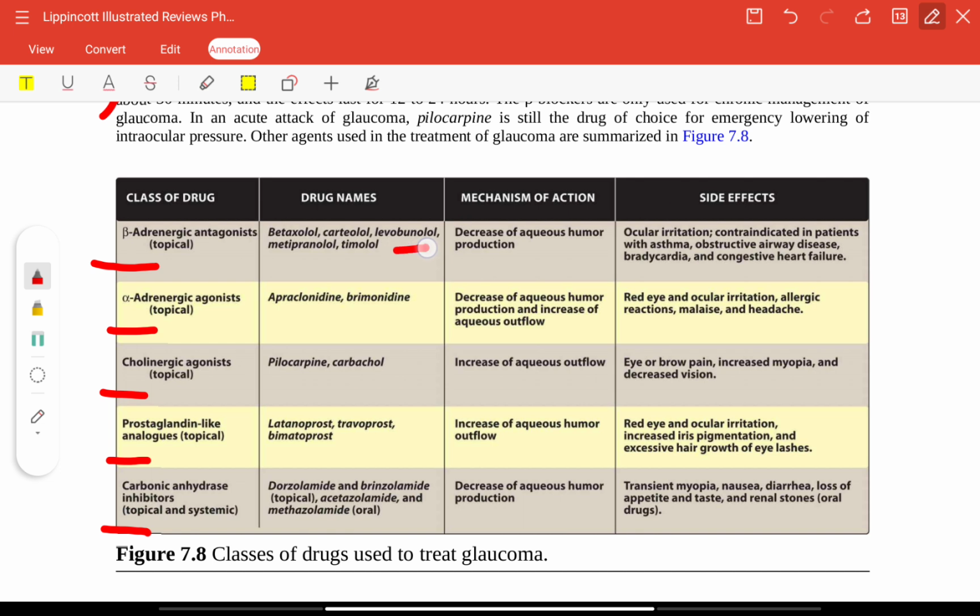They will decrease aqueous humor. This is the mechanism, and side effects are ocular irritation, contraindicated with asthma due to their beta blocking effects, and COPD, bradycardia, and congestive heart failure. Now, alpha adrenergic agonists such as apraclonidine and brimonidine, they will also reduce the aqueous humor and they will also increase the aqueous outflow. Side effects are red eye, ocular irritation, allergic reaction.